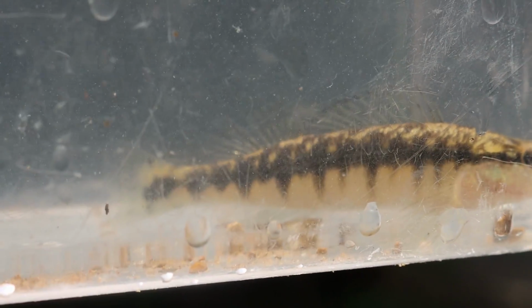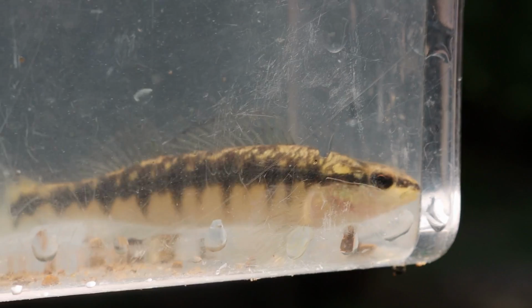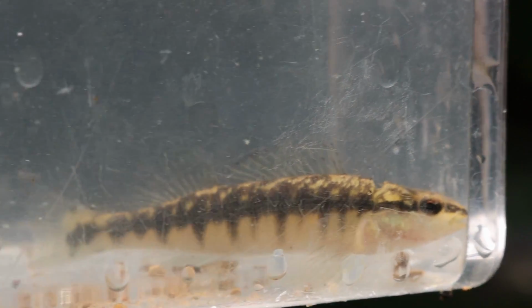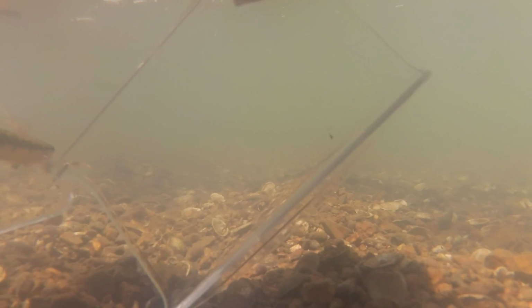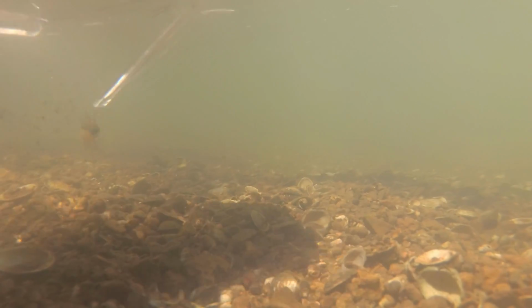And while this isn't the most colorful species of darter out there, the black-banded darter is the most abundant and widespread in Alabama. So, I mean, it makes sense. We all have to start somewhere.